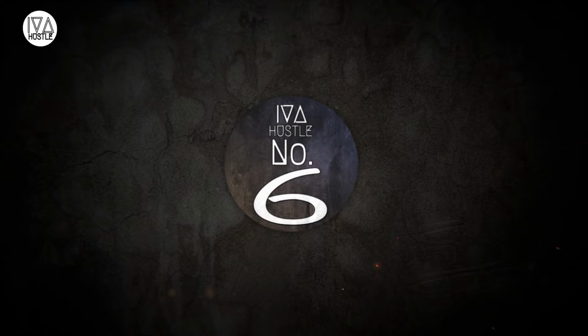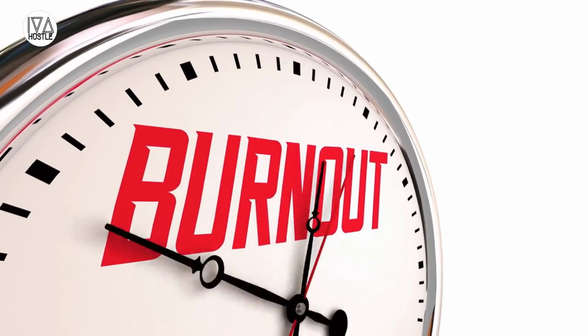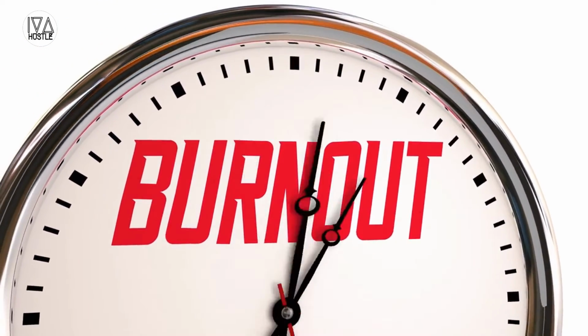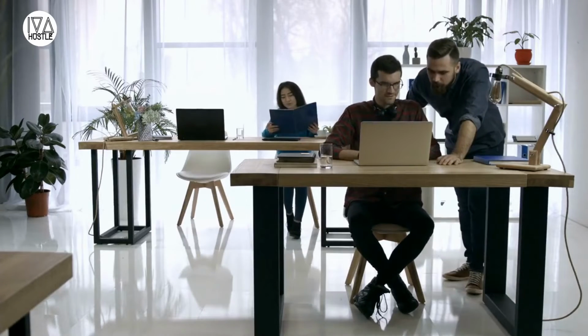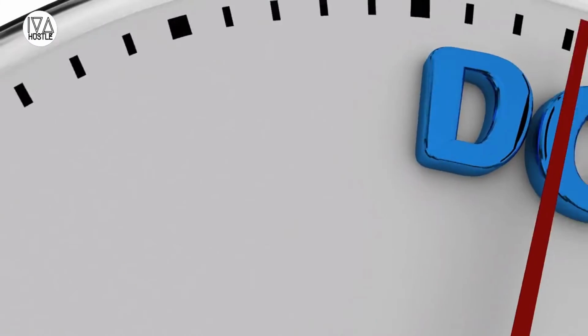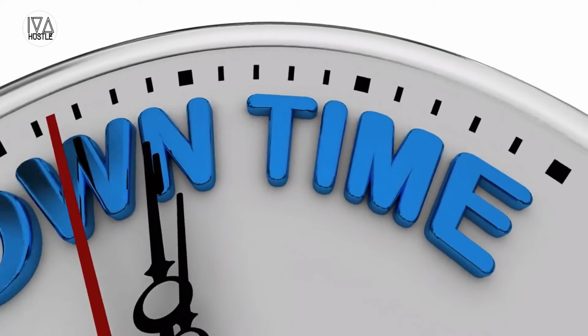Schedule your downtime. In any field, burnout is a serious issue. If someone is continually overworked, they cannot function effectively. Some business owners put their entire focus on growing their companies, only to forget the original motivation. Regular downtime is necessary to maintain a productive schedule, your creativity, and your enthusiasm for your work. Setting aside time for relaxation will keep your mind on the primary motivation for starting your company.